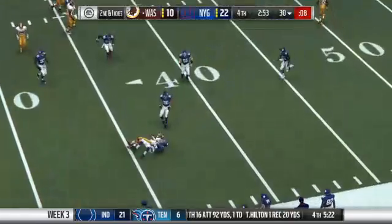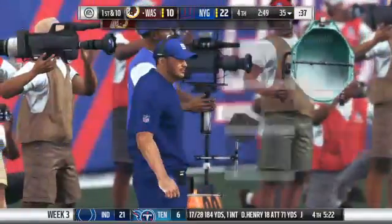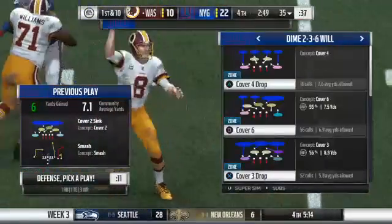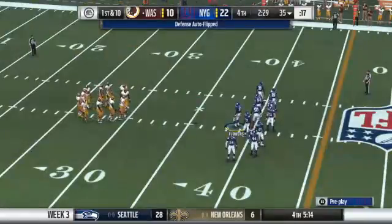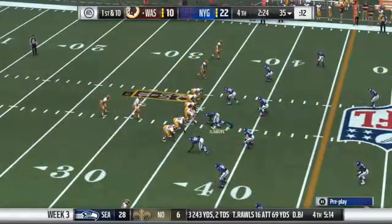Cousins now. Right side caught by Jackson. It'll go as a gain of 6 that time, and it moves the chains as well. He decided to run a hitch route. It really helps to have a guy who can turn it loose. And, boy, he rifled one in there on that one. Not much run after catch, but it worked really well.